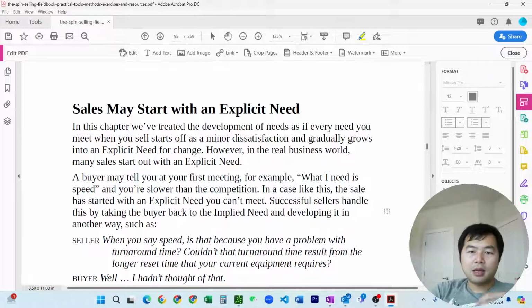Sales may start with an explicit need. In this chapter, we have treated developing needs as if every need you meet when you sell starts off as a minor dissatisfaction or gradually grows into an explicit need. However, in the real business world, many sales start with an explicit need. A buyer may tell you at your first meeting, for example, "What I need is speed. And you are slower than the competition." In a case like this, the sale starts with an explicit need you can meet.